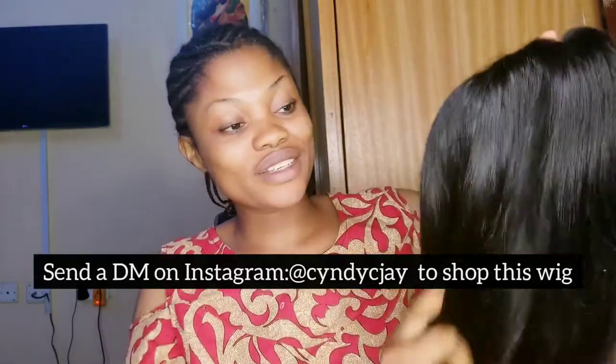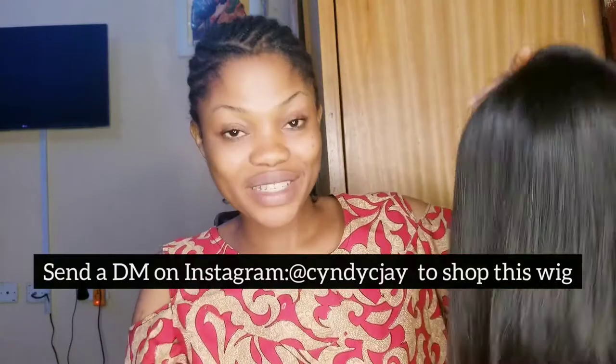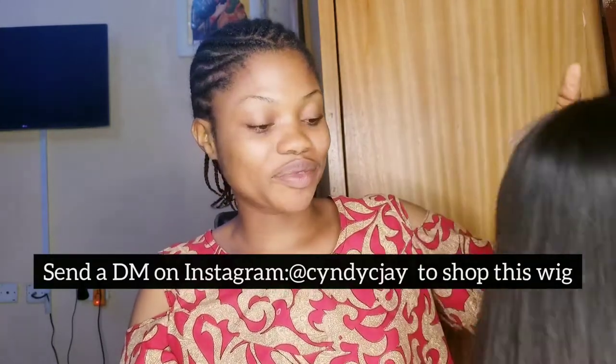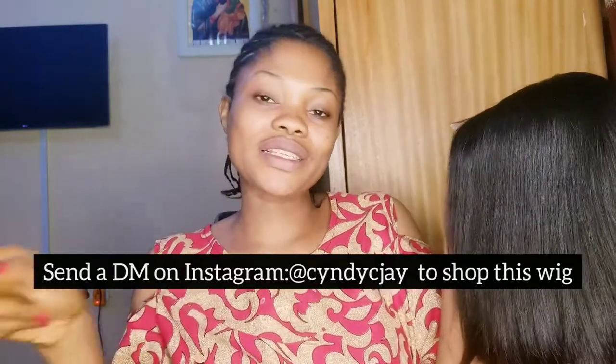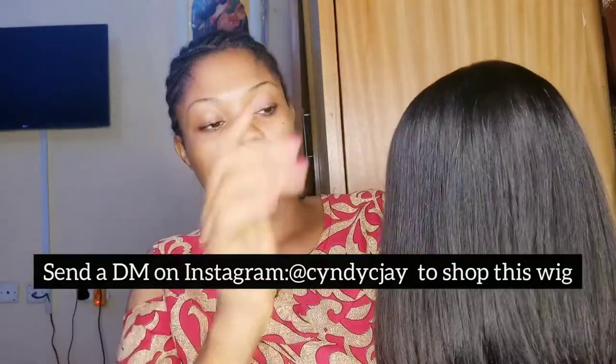Can you see? So you guys, this is 30,000 naira. That is the price of this beautiful wig. Very, very affordable. For this texture you're seeing, for this quality, 30,000 naira only. So please send me a DM on Instagram. If you want this wig, just let me know and I will send it across to you, okay?